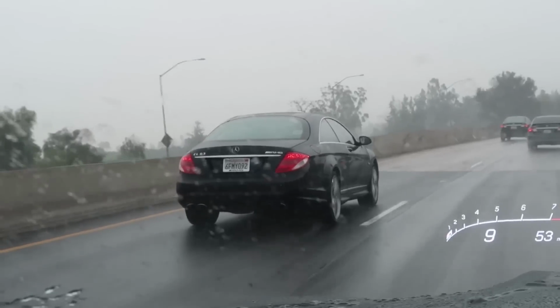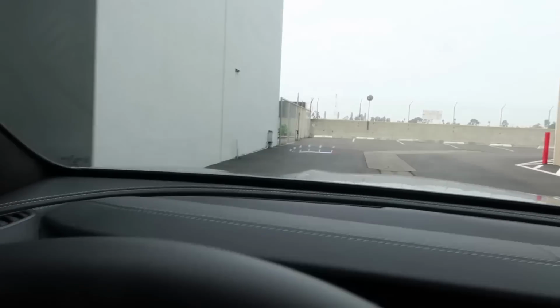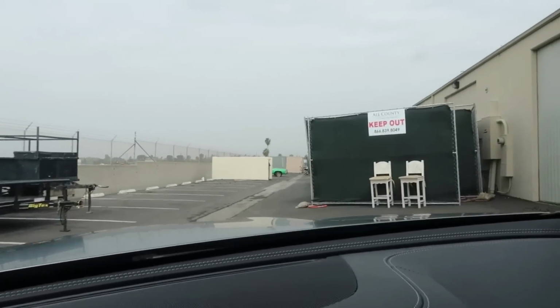Ooh, here for the ride. Right as I start pulling up to VF Engineering, the weather has magically cleared up. I am so excited to dyno this thing. All right, here we are out at VF Engineering in Anaheim.